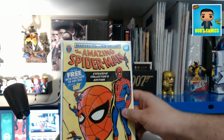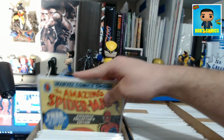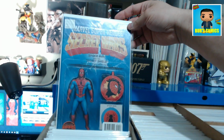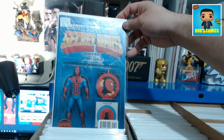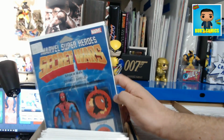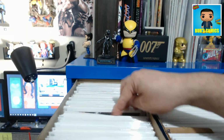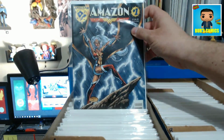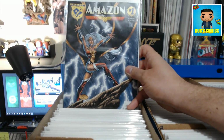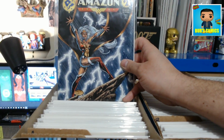Here's Amazing Spider-Man promo comic, free with the All detergent. Here is Amazing Spider-Man Renew Your Vows number 1 variant cover. I don't remember that guy's name, John Tyler Christopher or something like that. You can correct me. But it's the blister pack cover where they do the figures. Here's an Amalgam book, Amazon, so it's filed under A for Amazon. That's a mix between Wonder Woman and, what's her name? Storm.